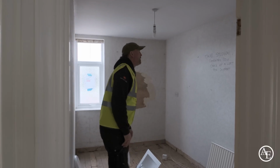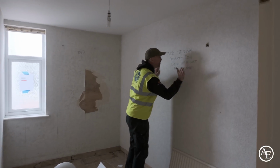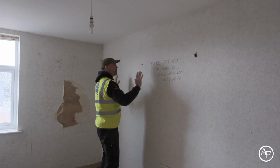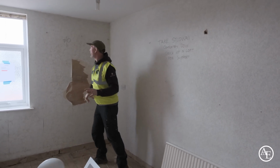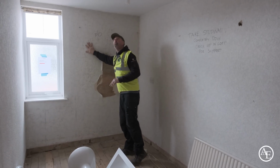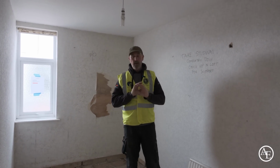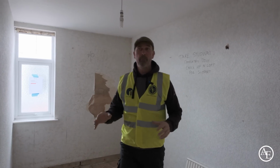In here, we've got this stud wall that's coming down. So all this stud wall is coming down. It's going to move that way a metre. The other thing that we're going to do, this is classed as bedroom 3. We're also taking the plaster off the wall in here, leaving the ceiling in here. There's nothing wrong with that, and that's what we're doing in here. So this is a really easy, simple room. So really pleased with this one.